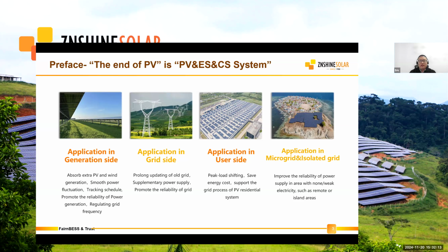There was a joke on the internet: the end of PV is the energy storage. But today, I changed the words to: the end of PV is the PV ESCS system. On this page, I summarize 4 kinds of traditional applications of energy storage, such as applications on the generation side, the grid side, and the user side.